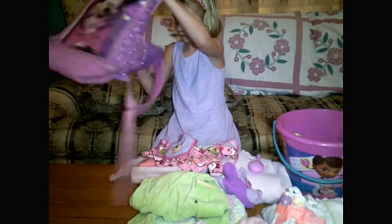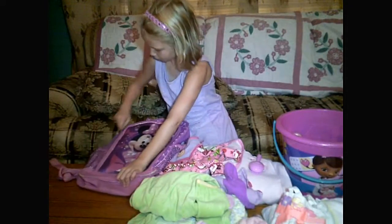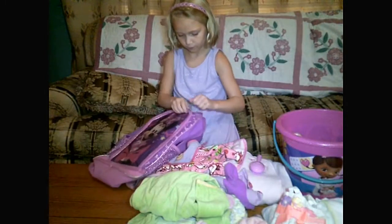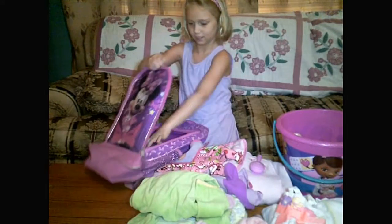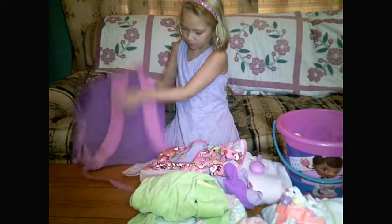And I think we have some. But if it's not, is there? Please be something. And there is. Advanced deodorant. Let's keep that there. Okay, that's it for the Minnie Mouse book bag.